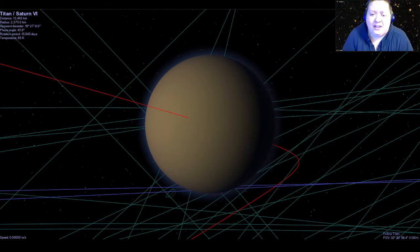And it is a very peculiar moon. You may notice as we're looking at it here that it looks fuzzy, hazy. That's because it has an atmosphere. It's the only moon in our solar system to have an atmosphere. And that atmosphere is actually thicker than Earth's. It's about 1.5 times the density of Earth's atmosphere at the surface. And because of that thick atmosphere, there are clouds which block our view of the surface. So until the Cassini spacecraft got out to Saturn, we actually didn't know what Titan looked like.